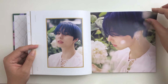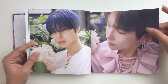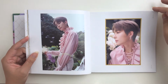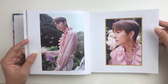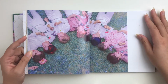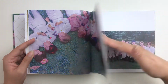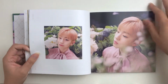But we have Wonhook here, and I really love his vibrant blue hair. Just looks so good and stands out against the background. The styling overall is just so gorgeous on each member. They look so elegant. They look like they're royal. Like they're elves from a faraway kingdom, and they're royal princes. I just love these photos so much. They look so cute. The concept is gorgeous. I really love the overall vibe.